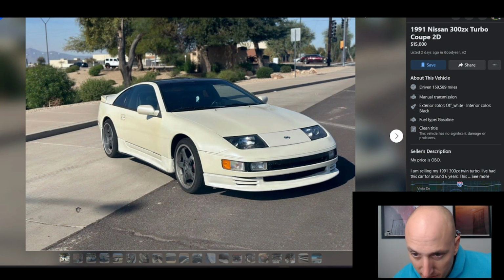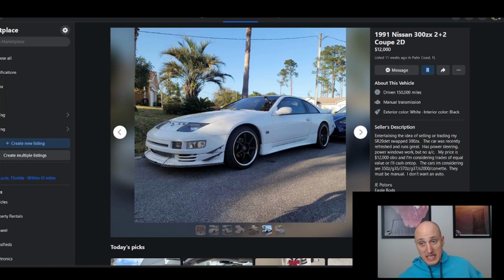Here's the time where we play, what car are you buying? I want you guys to go down in the comments and let me know which car you want to buy. The '91 300ZX twin turbo for $15K. Is that the deal here? So the '91 2+2 SR20 powered for $12,000. Is that the deal here?